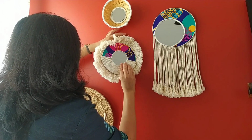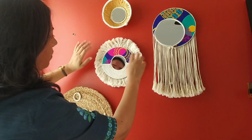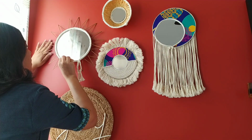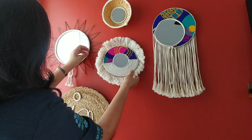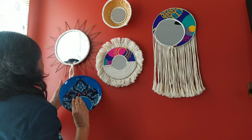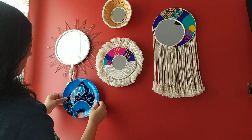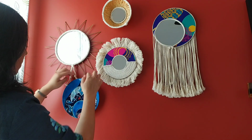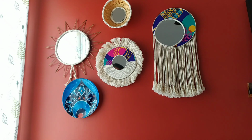Actually, it's a good idea to prepare the layout of your gallery wall first, like on the floor or any other horizontal surface, and then finalize it. पर मैं इतनी excited थी इसको करने के लिए that I almost forgot to do it. So मैंने यहाँ थोड़ी सी shuffling करी है and I have placed this wall plate here. No, it's not a DIY. It's bought from Pepper Fry.